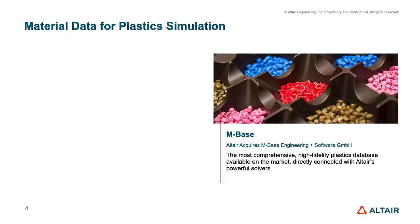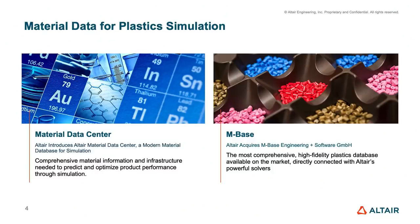And then the other important announcement that we made just a couple weeks ago was the acquisition of a German company called Embase. And Embase was the company that worked with all of the plastic material suppliers in the world and brought together a database called the Campus database that's quite well known in the space. So by bringing in Embase and all of those relationships, all of that expertise and all of that material data for all of the plastics industry, together with our new Altair Material Data Center, and now with the introduction of Altair Inspire Mold, we feel like we're really bringing a very exciting new solution into this very large and important market.